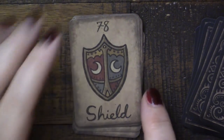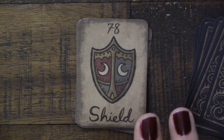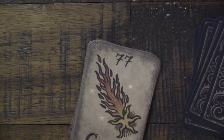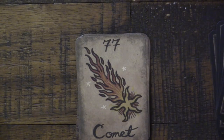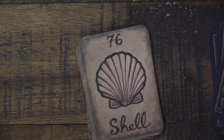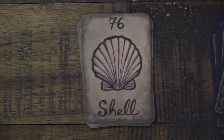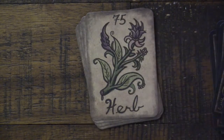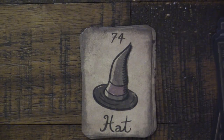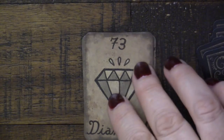The shield, I love this. There's a shield, I think, in, oh, I'm blanking, Madame Endora's, that I love when it comes up. We have a comet, foretelling of something about to happen, that's how I see it. Sorry, these are very tiny and it's hard to move them without moving the whole thing. Here we have the shell. Herb, oh, I love that. The hat, a witch's hat. A diamond, love that.